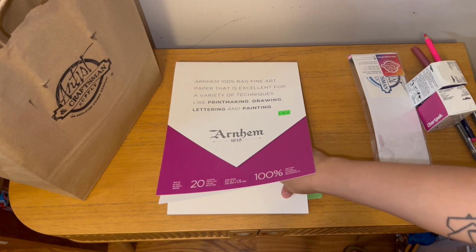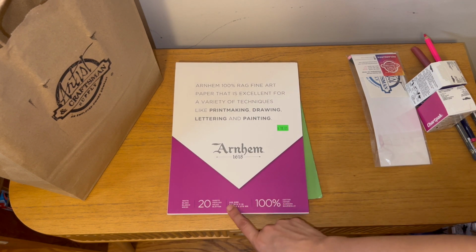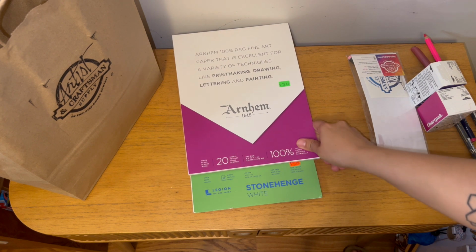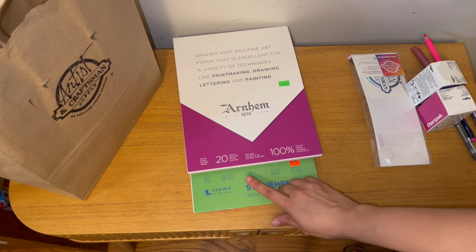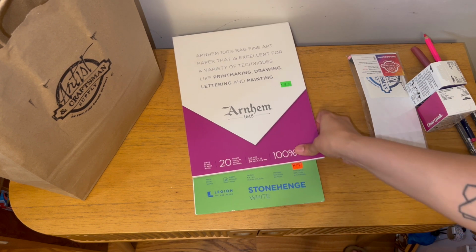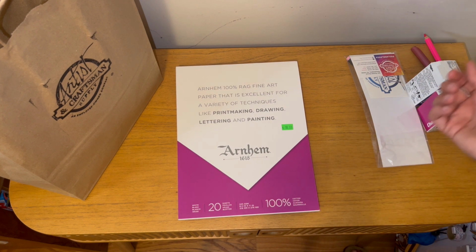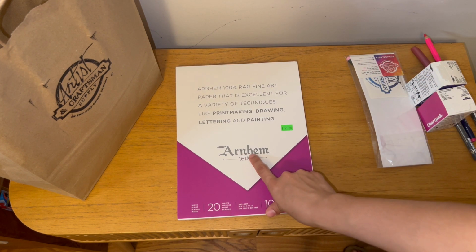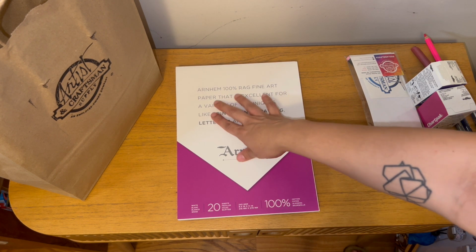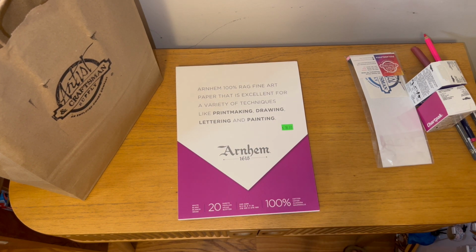And same thing here. This one does have a little bit more tooth. I'm not sure if it's based off of the GSMs. It feels ever so slightly toothier than this one, which is 250 GSM. So I'm not sure how that affects the paper, but this is 100% Arnhem, I'm assuming. 100% rag fine paper that is excellent for these various techniques.